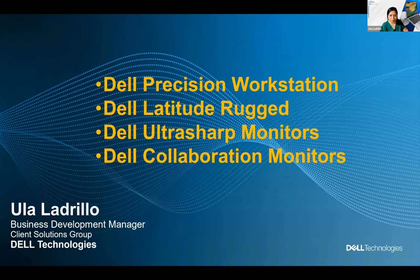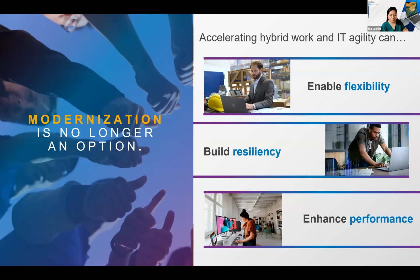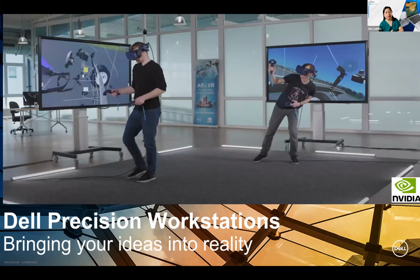Briefly, let me skip some of the deck because I believe Mitch presented this very quickly. I'll quickly jump to the Dell Precision solutions. Understand that some of our attendees, our customers, are asking what type of device. Dell Precision is the highest performing device in Dell's client solution portfolio.